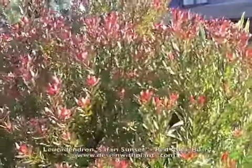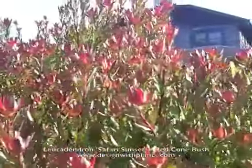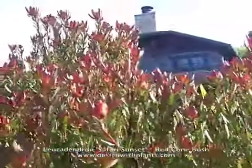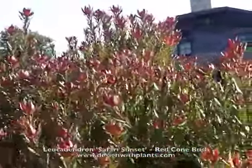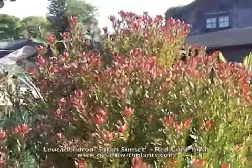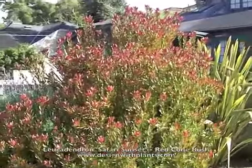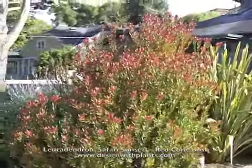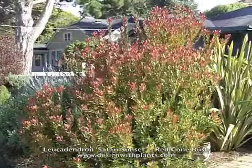It says that a lot of the leucadendrons are hardy down to about 25 degrees Fahrenheit, and that varies by the variety. I'm not sure on these, again, because it's in the Pacific Grove area. I know that frost is a very rare event down there, but I do know they've had it a couple of times during the life of this plant, and it has been fine.